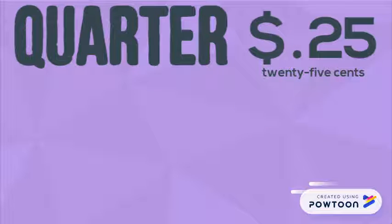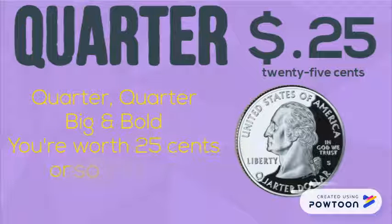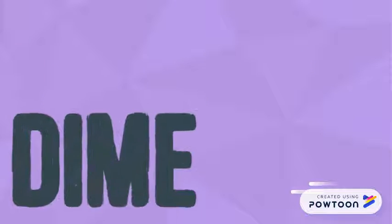Great answer, 25 cents. The quarter is worth the most and is the largest in size that we use on a daily basis. An easy poem for the quarter is, quarter, quarter, big and bold, you're worth 25 cents, or so I'm told. The second coin is the dime.